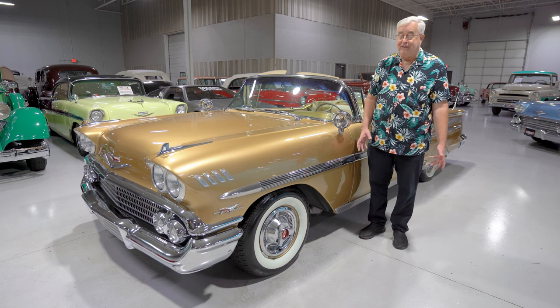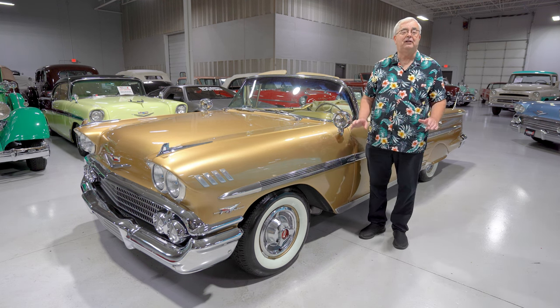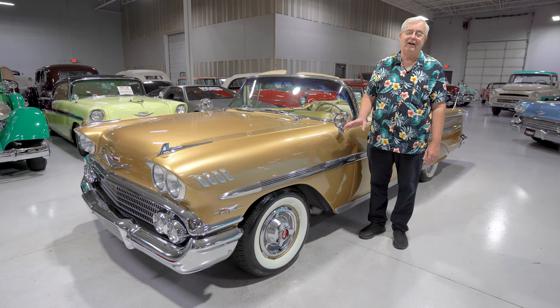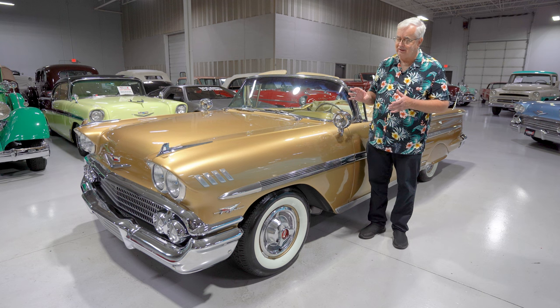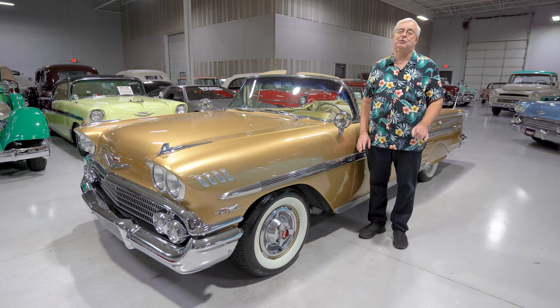If you're looking for that 58 Impala and you said, I really want something special, I want a top dog, if you will, a 1958, well, we have it sitting right here on our sales floor. An anniversary gold metallic, beautiful color, just excellent all the way around. And this is one of those cars that someone really did it right. You know what I mean?